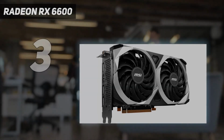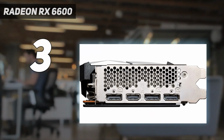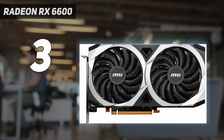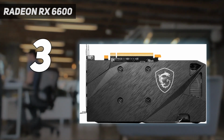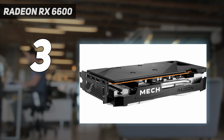Radeon RX 6600. The Radeon RX 6600 takes everything good about the 6600 XT and then scales it back slightly. It's about 15% slower overall, just a bit behind the RTX 3060 as well, but in our testing it was still 30% faster than the RTX 3050.